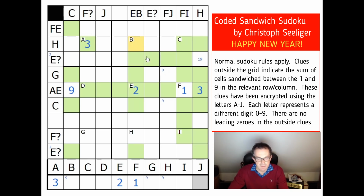Can this be a 9? And if this is a 9, let's look at this again just to talk it through. If this is a 9, what does this mean? Well, it means that this clue for column 5 now becomes a 29 column. Now, because this is green, that would place a 1 into this square, and that's just not possible. And even if you could somehow have a 1 there, which you can't, that would mean the outies would have to sum to 6, which would mean that they would have to be 2 and 4, and we've already got a 2 in the column. So this square is also not a 9.